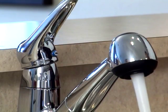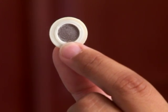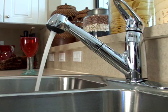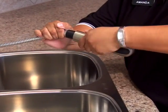This is because over time, sediment buildup may occur on your faucet's aerator screen, which is a device that looks like a small filter. Its job is to add air to the water as it leaves the faucet, conserving water and keeping it from spraying. You should plan to inspect and clean your faucet aerators on a quarterly basis.